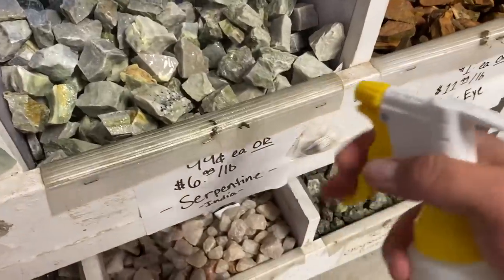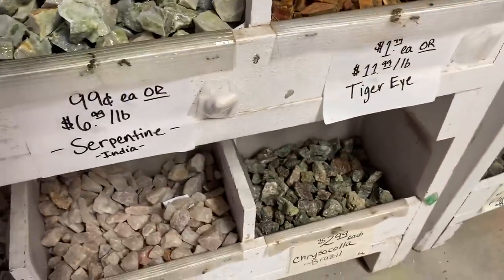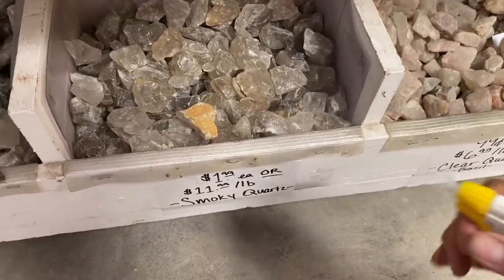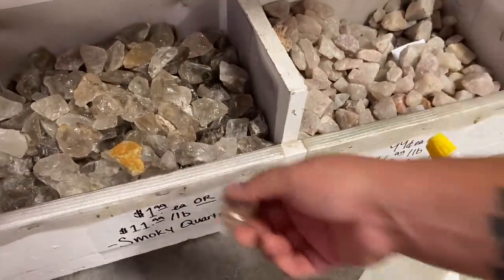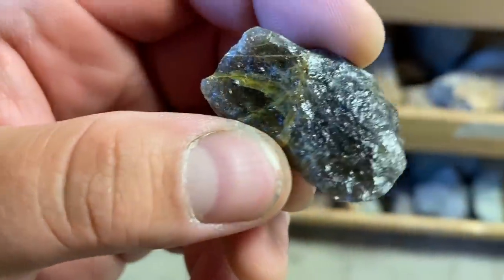Indian serpentine kind of looks similar to the ricolite that they sell around the corner here. A little bit harder, a little bit more stable. Some cool smoky quartz, definitely Brazilian. You could cab or facet this. I like the dark, dark, dark. Wow. That's a sweet piece. That would make something great.